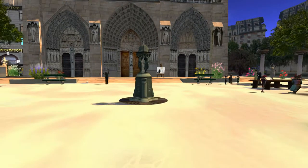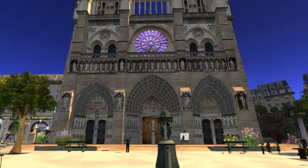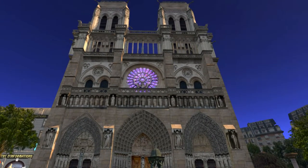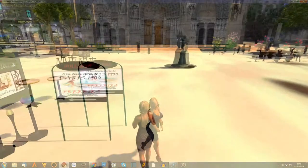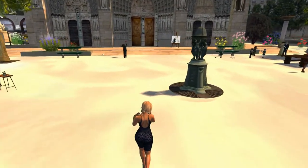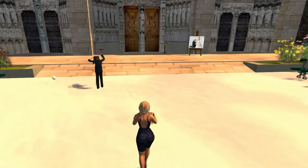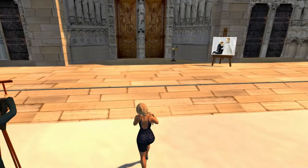Once I managed to get to ground level, I headed to the Notre Dame, which is another must-see. The rose window is so gorgeous. I wanted to go inside too, and I confess, but not literally, that it felt really serene. It's definitely worth a visit.